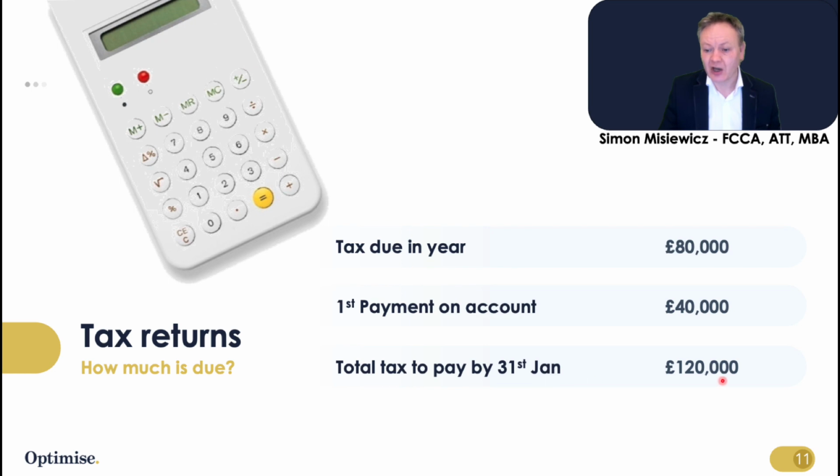And this really does freak out a lot of our clients, because they'll say, well, how much is our tax bill forecast a couple of months ago? And we'll say, well, £80,000. And then we send them a tax return, it says £120,000. And that's because they've got this first payment on account. So there's a great question of, well, how much tax am I due? But actually the better question would be, well, how much total tax will I have to pay, taking into account my first payment on account?